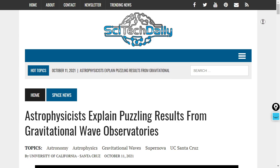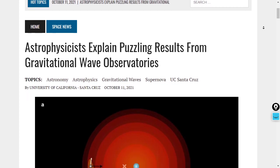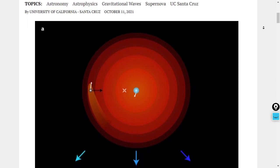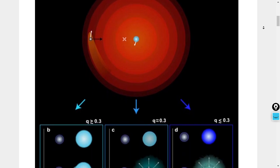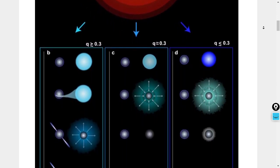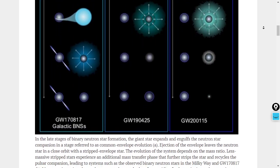Starting out with this article, full of mental gymnastics and insanity, as far as I'm concerned. First of all, let me just say something controversial here. I do not believe that the Laser Interferometry Gravitational Observatory is measuring gravitational waves. That's the first thing I'd like to say. There are a lot of valid arguments as to why this isn't science. And the way they tie these, quote, gravitational wave, end quote, events to astronomical phenomena is absolutely ridiculous.